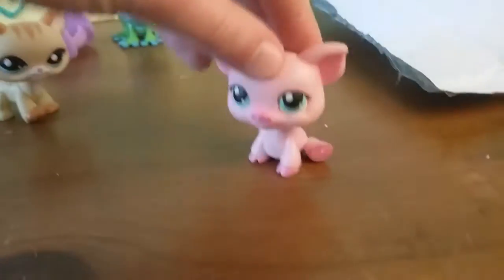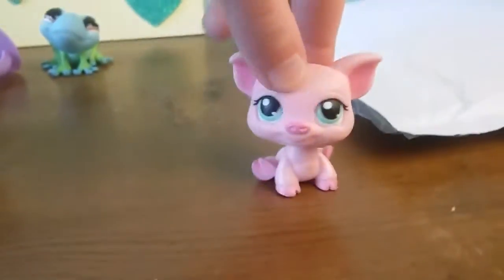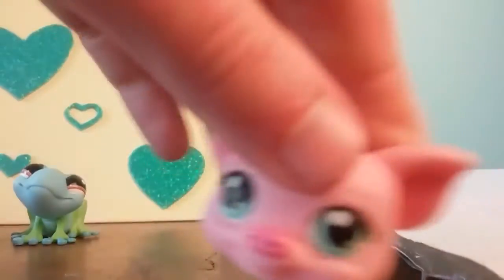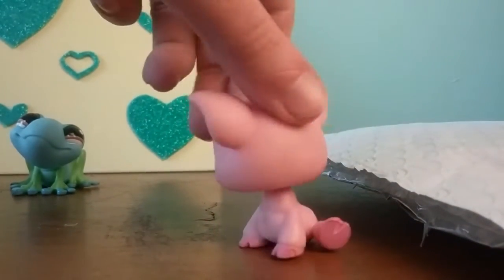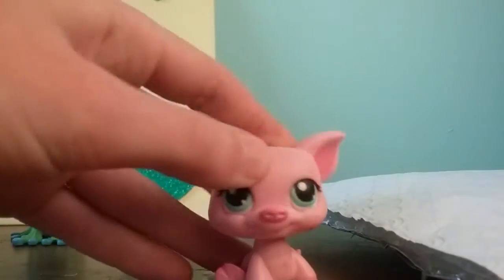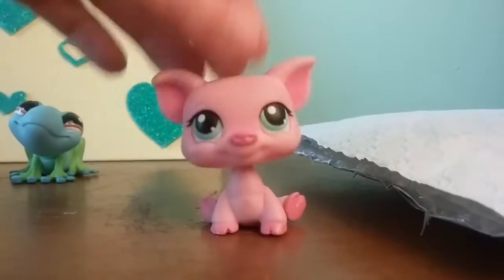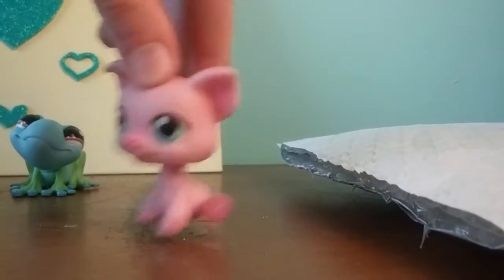Okay, next pet. A pig. This is a really classic pig. I know a lot of people like the pigs. I've never really been a fan of the pigs. The head is so spinny. Oh my gosh. And it's not fake, because, like, look at the peg. It's clear. Oh, it's got a magnet. Pigs. You know, I might, yeah.